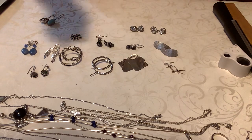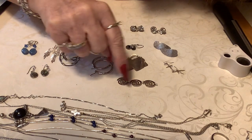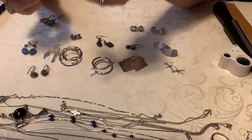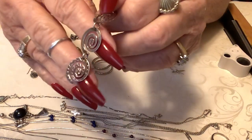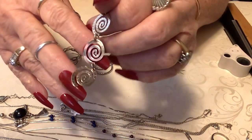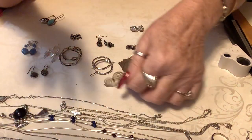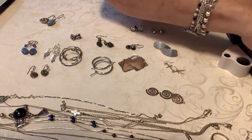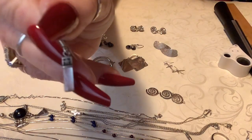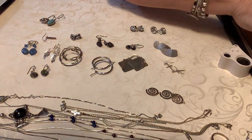Okay, we have a little pendant here that is so cute. It's got almost like a sun. It's got like little triangle markings. The centerpiece is a circle, flat circle, and then these have that marking, little triangles. Pretty. So that's a pendant. These are cute. These are mother of pearl with a little star. And like I said, these are all sterling.